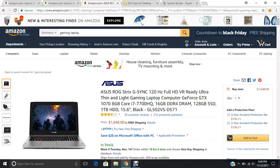You can load your Windows, one game, not even more than one game, some applications, and that's it. And your main storage would be the 1 terabyte hard drive. You could obviously load your games on there and everything. And all of this for $1,648. This is a 120 hertz monitor, so that's the refresh rate, and for $1,648.